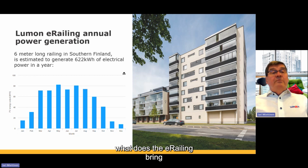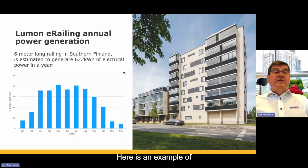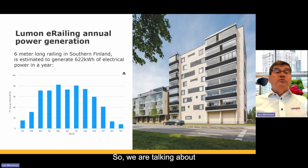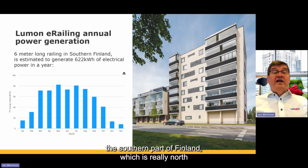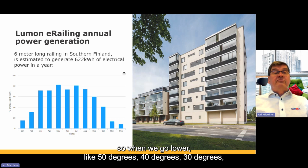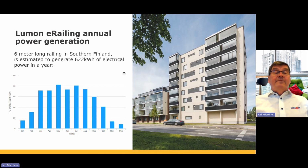Okay, what is the E-rating bringing to you? Here is an example of southern Finland. Of course, the further south we go, the better numbers you would get. We are talking about the southern part of Finland, which is really north, at a latitude of 60 degrees north. When we go lower, like 50, 40, 30 degrees, closer to the equator, the numbers are getting better.